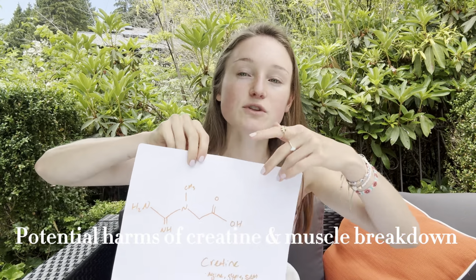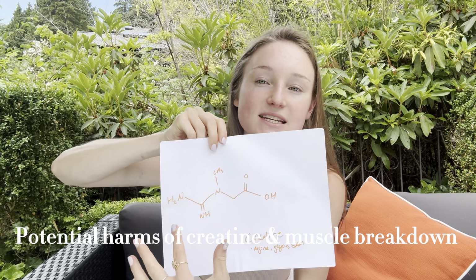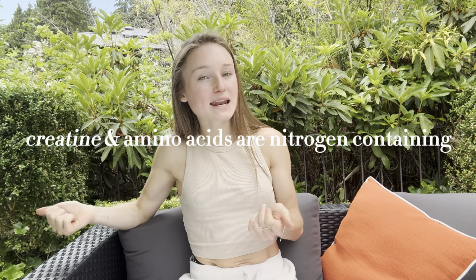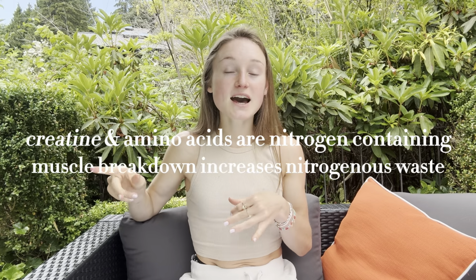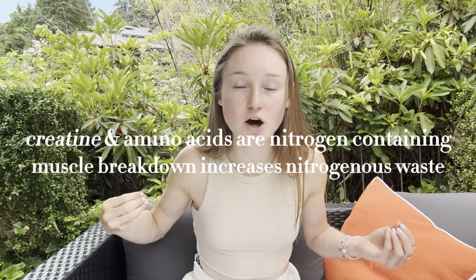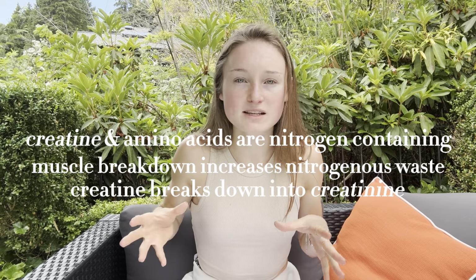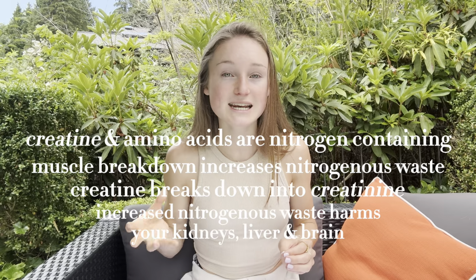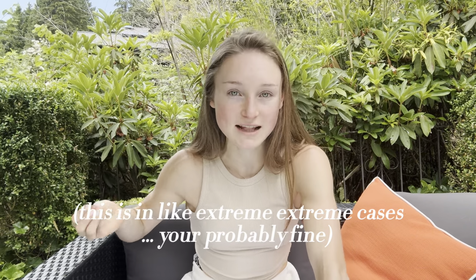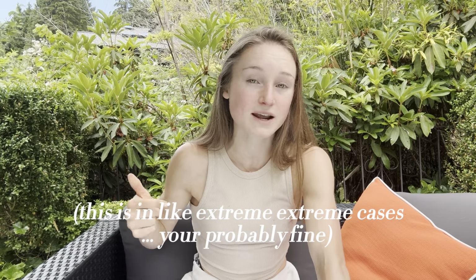One thing to pay attention to though is that creatine is nitrogen containing. So there are 3 nitrogen groups, and one reason why creatine could potentially become problematic in your liver or your kidneys is because of these nitrogen groups. If your muscles are breaking down a lot, or if for some reason your body is processing huge amounts of creatine, that increase in nitrogen could lead to an increase in ammonia, and that ammonia is toxic and harmful to cellular health, and it's particularly harmful for brain health.